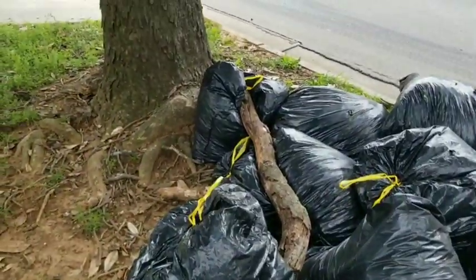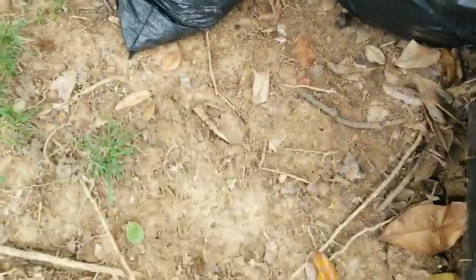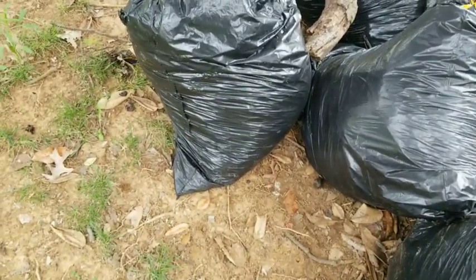Kind of interesting. I just walked up on this. It's laying on the surface. That's from the points on a Model T Ford. That's exactly what that is, and it's laying on the surface. That is crazy, man. It's kind of a washed out spot here around a magnolia tree. Hopefully I'll find more here.